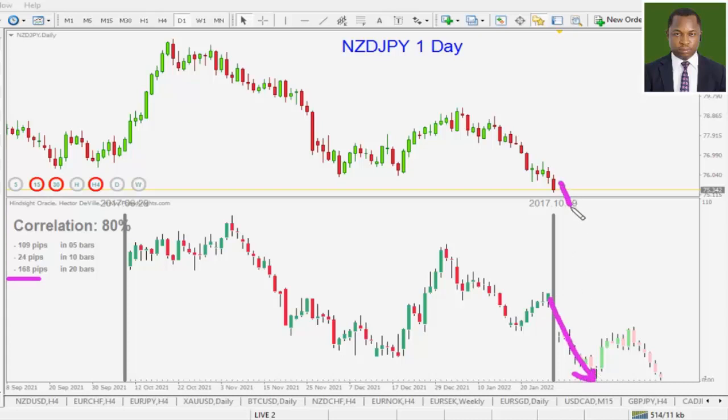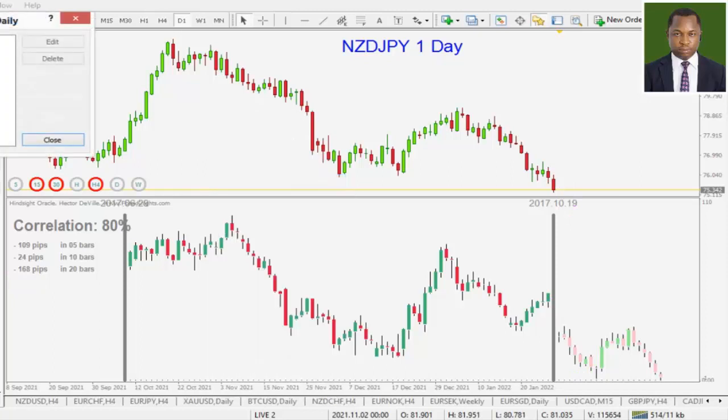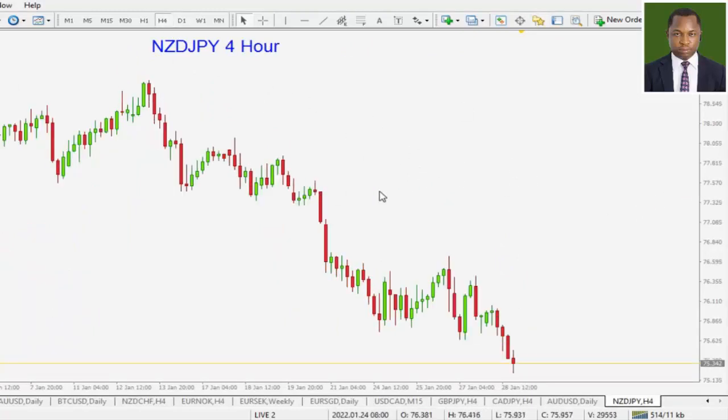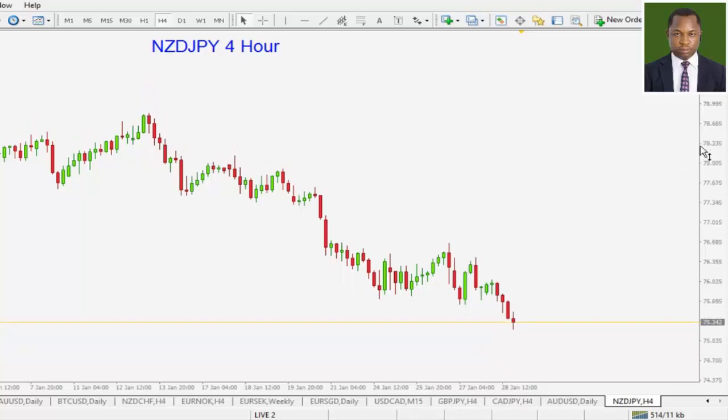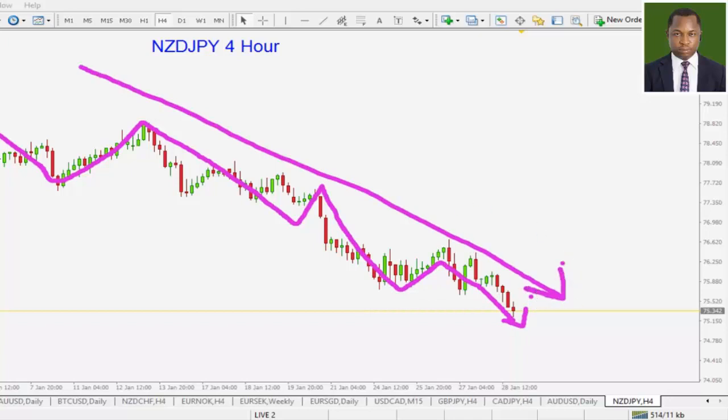So we are expecting price to maybe push to the downside again in the New Zealand dollar against the Japanese yen. So having this insight on this pair, then we should be searching for short opportunities with our trading strategy. Let's see the Forex time frame. Now this is what I am following, the Forex time frame. You can see that price has been in a downward movement. Okay, it has been trending to the downside, so overall direction is to the downside.